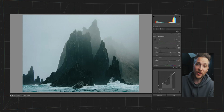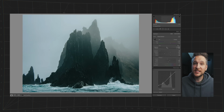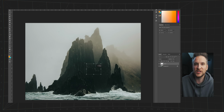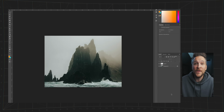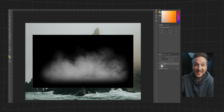So I went ahead, dropped in some isolated birds, inverted the color of them from black to white, sized them down, moved them around to where I felt like the balance was right, and then I threw a little bit of a motion blur on those birds just to make it more of the focal point of that shot, because they really add to the grandeur. They add to the scale of that crazy landscape you captured in a crazy place.